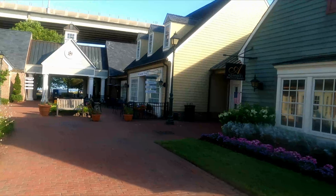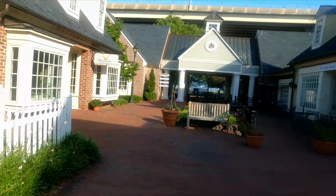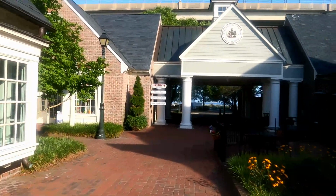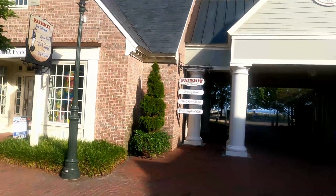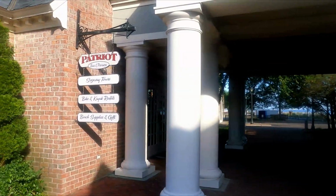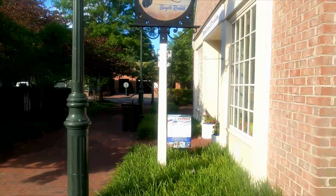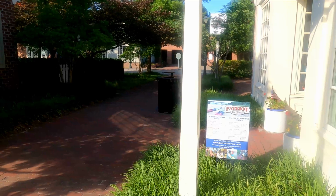But down this way, we'll find Alexander's Photography, Vasilio's Goldsmith and Fine Jewelers, and this is where you will come if you want to take a Segway tour of Yorktown. The gentleman that runs this, his name is Randy, and he will put you with a very knowledgeable guide that will take you around. They offer a couple of different types of tours: a 45-minute tour, or you can see there the breeze tour is an hour long, and the historic tour is 2 hours long.